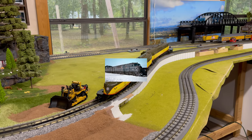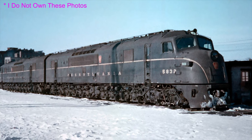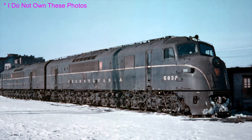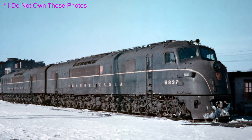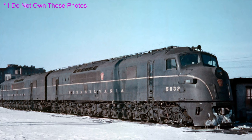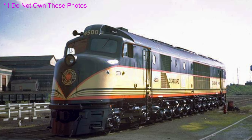Some quick history on the real Centipedes. The DR-12-8-1500/2, which became informally known by the public as the Centipede, was built by Baldwin Locomotive Works. This was Baldwin's first attempt at building a diesel locomotive. They were built between December of 1945 to July of 1948.